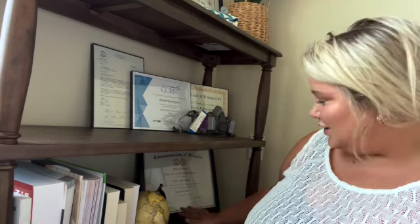I have this guy to hold all of my books standing up. It's like a bookend. It's actually a globe. I think I got it from like Marshall's or something like that, but it just holds up all my books. And then back here is my license for my nursing license. Yes, so I got this guy when I passed my boards, and it's the reason why I'm a nurse.